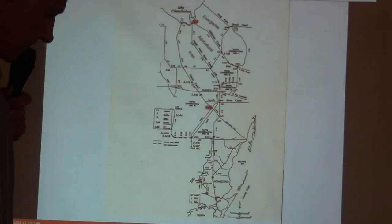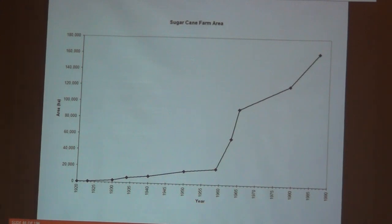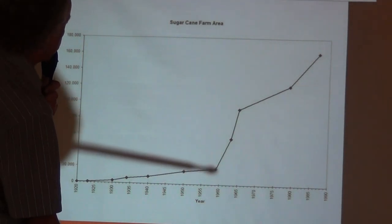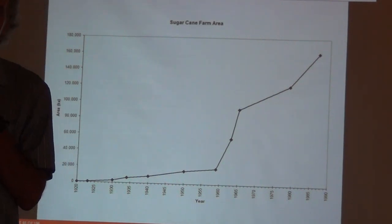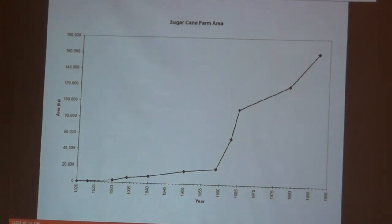Okay, we need to back up. But the problem here, you see the huge drainage in the 1960s, but the algal blooms in Florida Bay didn't start until the 1980s. What happened?